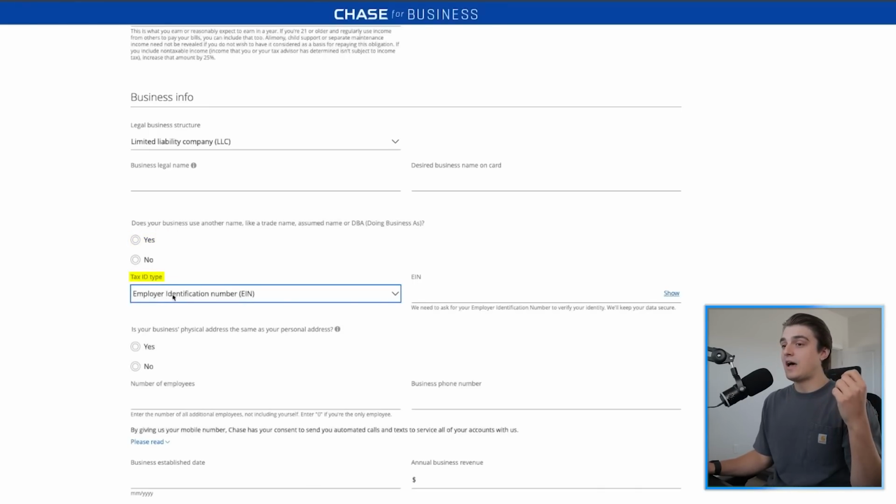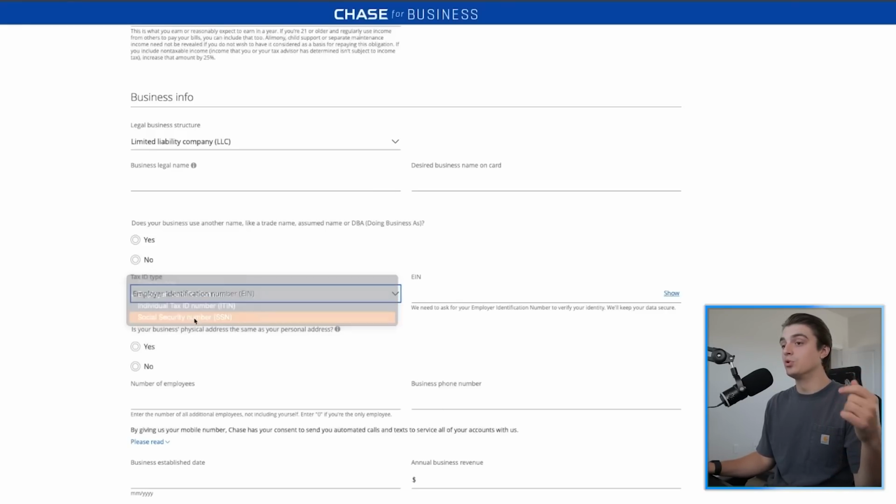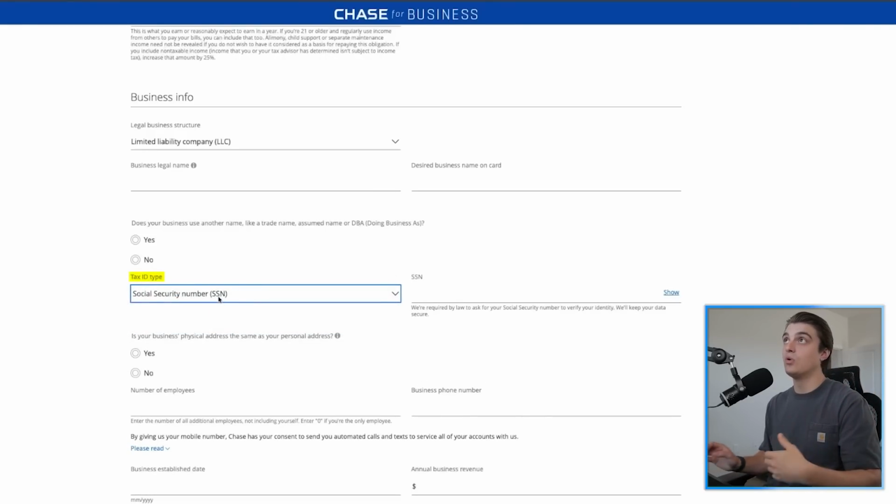Then we come down to the tax ID type. Most of us are going to be putting EIN if you have an LLC or S Corp or what have you. But if you're applying as a sole proprietor, you can put your social security number here, which means that you don't need any kind of official business, once again, to apply for this credit card.